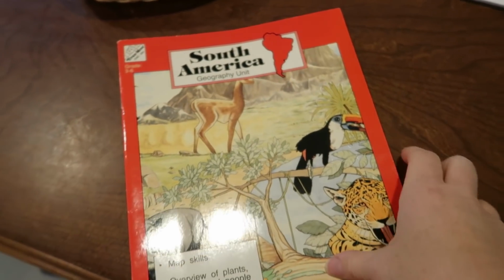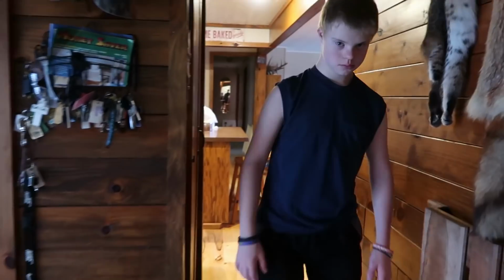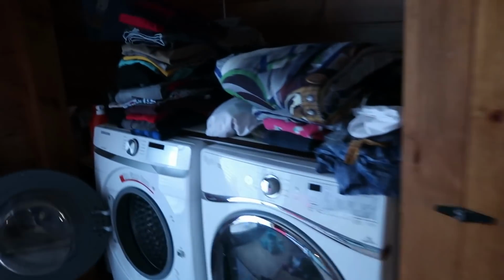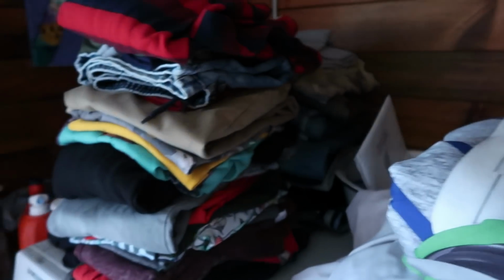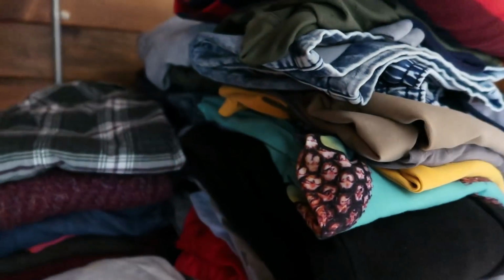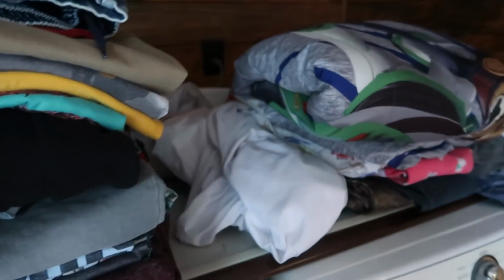The kids have just been working on... We finished up North America. And now they're working on South America, and so just labeling lots and lots of map work and that type of thing. Good morning, Joe. Hello, good morning. Okay. We have lots of laundry to put away. I have some, yeah, so that's a project to do. I hear Joe telling us that he has a big problem. I have laundry to put away. Just kind of basic stuff like that today.